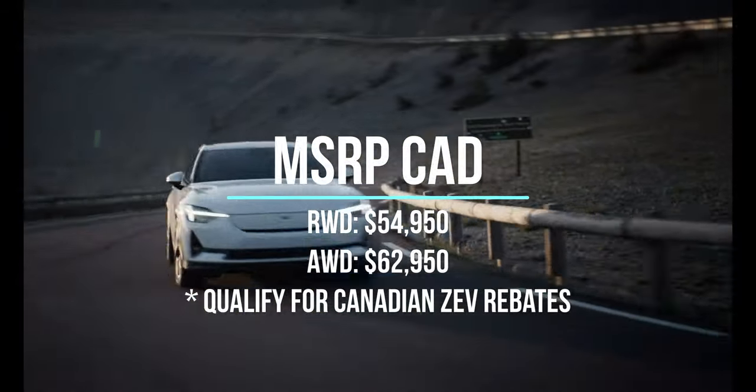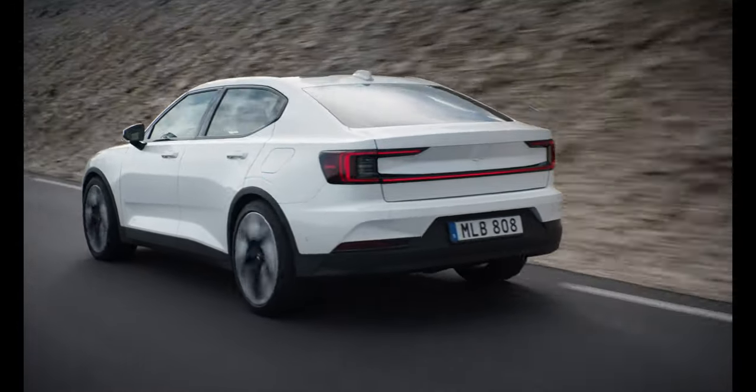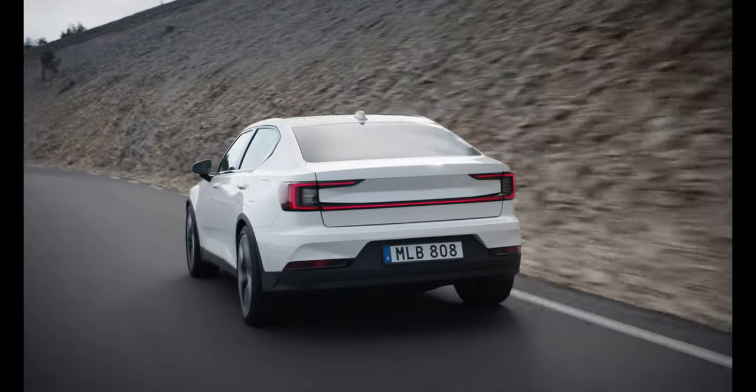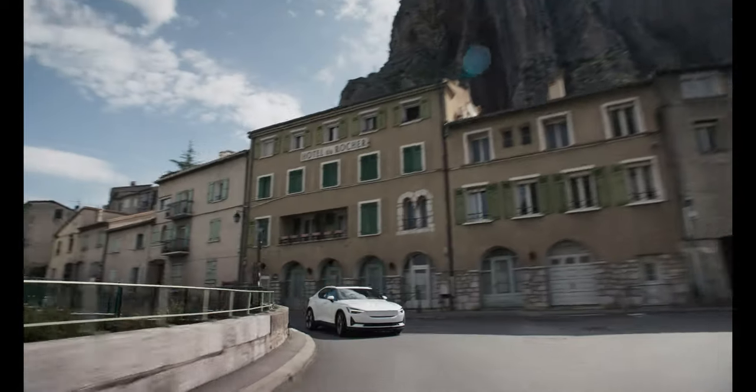I think they've made some of the option packages a bit simpler because they've added some more standard features in here that you used to have to pay for. So you're getting a better value on this vehicle for the price point. That's probably lower when you combine all those things up.